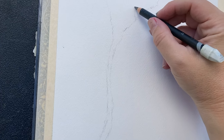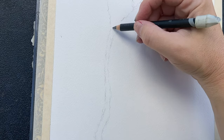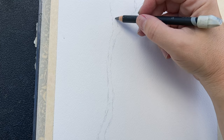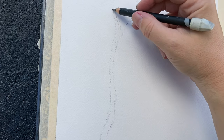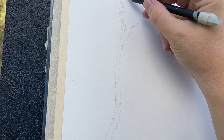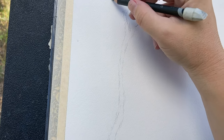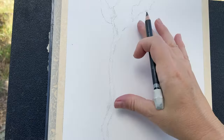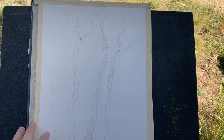Once again, we don't have to slavishly copy the branch shapes, but get the general direction. That's the important thing. Okay, and I'll keep doing that. Okay, so I got that done.